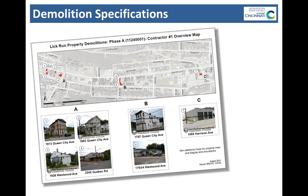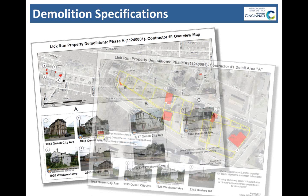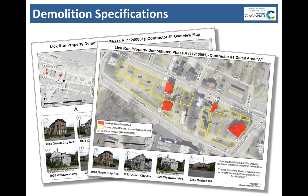So it was a combination of feasibility questions like this and building values preferences for which buildings they wanted to deconstruct. But these are some of those examples, and then zoomed in to show parcel access based on what properties we already own, and so where staging might be able to occur. And I think the contractors really appreciated having these kind of detailed maps. And I think we'll definitely be doing that again in future phases.